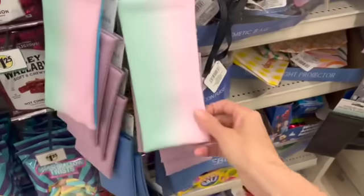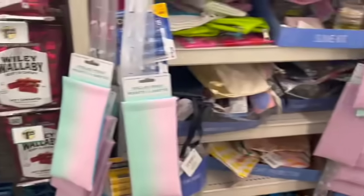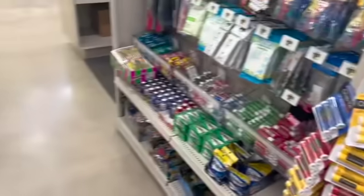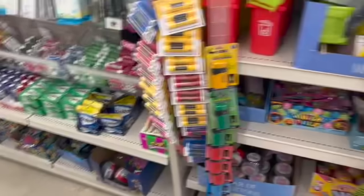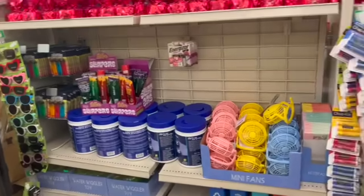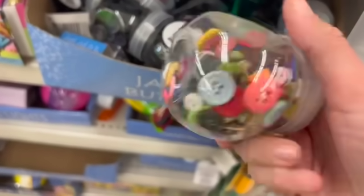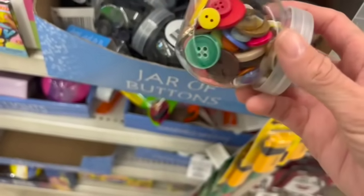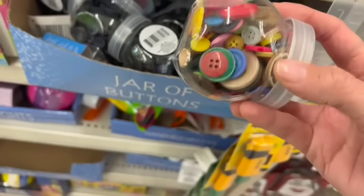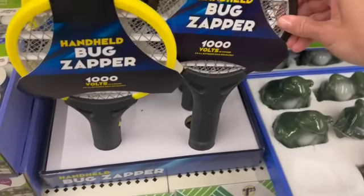Look at these sunglass cases. So cute. I'm gonna get a black one. And I'm gonna check over here now for the hand sanitizers, see if there's any being hidden. I'm just not seeing them. Oh, the buttons. Oh my gosh. I haven't seen a card one in so long. Should I get it? I'm gonna get it. Oh my god. A bug zapper for $1.25?